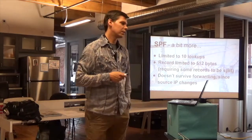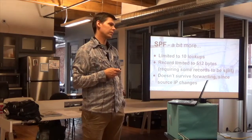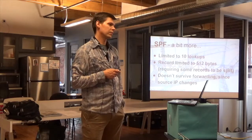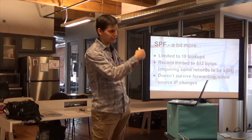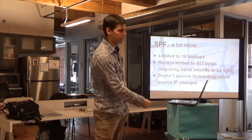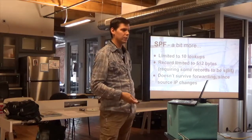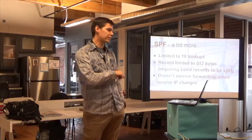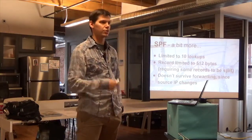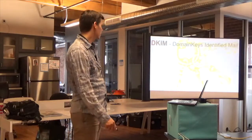So when you say 10 lookups, do you mean 10 jumps from an include or 10 includes in the record? In nested lookups. So if I have an include that has nested includes, they all count towards that. So I can have one include that has 9 more underneath it, and that's all 10. Name lookups. Maybe name, IPs are fine. Yeah, IPs are fine, but the IPs is where the 512 bytes comes in, because you can have a big long list, but it maxes out on the return traffic.